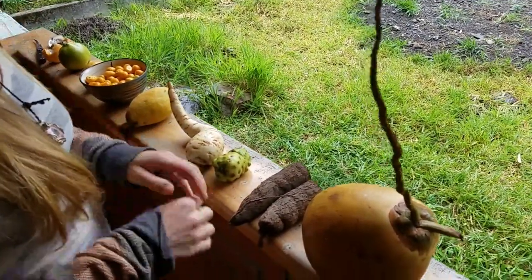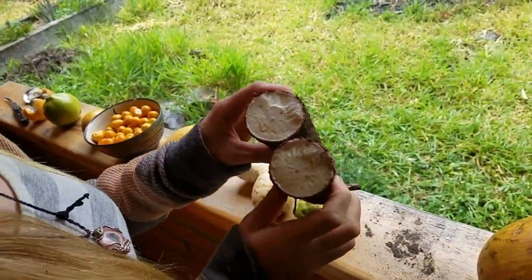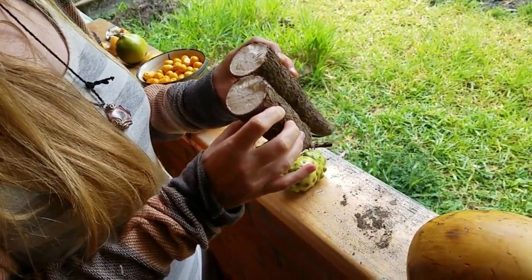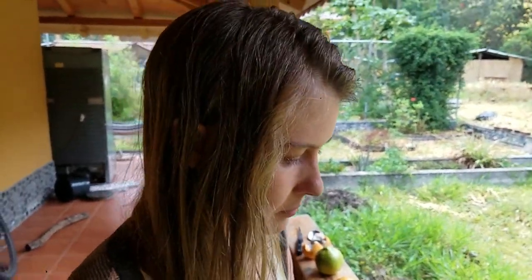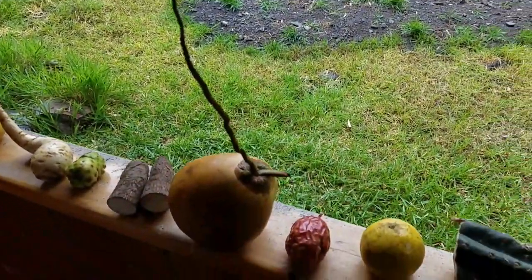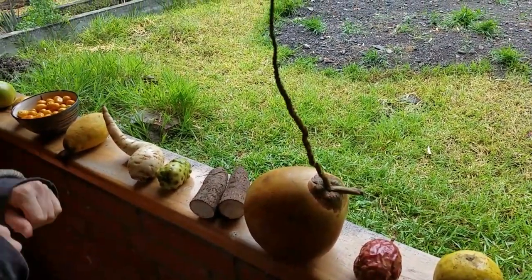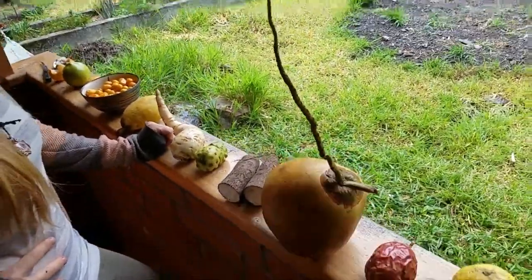Okay, and the next one we have is yuca. This is a staple here in Ecuador and many Latin countries. Very, very filling. It's sort of like a white carrot, but starchier. And they eat it all the time. A lot of the restaurants serve fries with lots of different types of seasonings and ají, which is a sort of salsa that everyone makes here differently, so each cook has his own unique spin on what ají is.